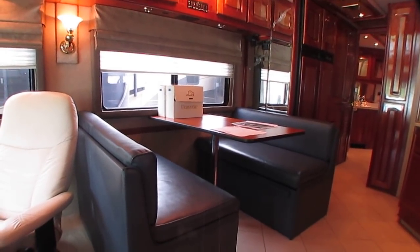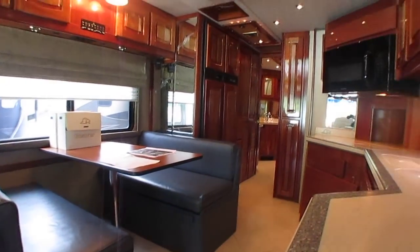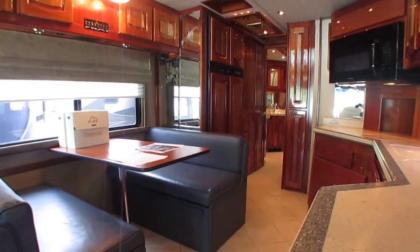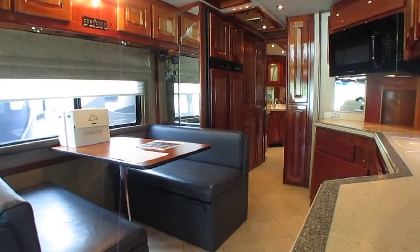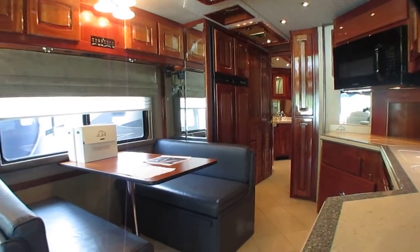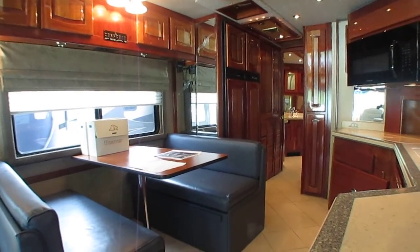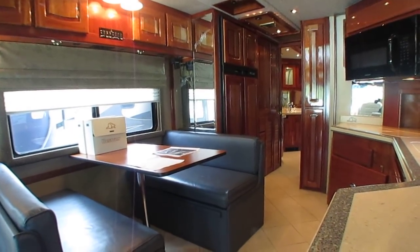Like I said, 2002 models are 160 grand online. Look it up if you don't believe me. It's a 2003 Beaver Marquis Emerald 42. 43 foot long, 2 slides, beautiful condition, 88,000 miles, C12, 505 horsepower Caterpillar diesel. I mean, that's a tractor trailer motor, folks. This thing will flat out get up and go for this size vehicle.